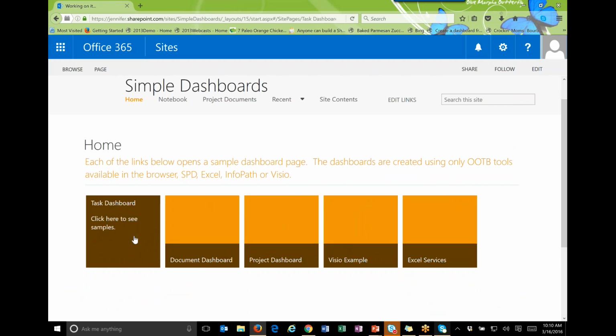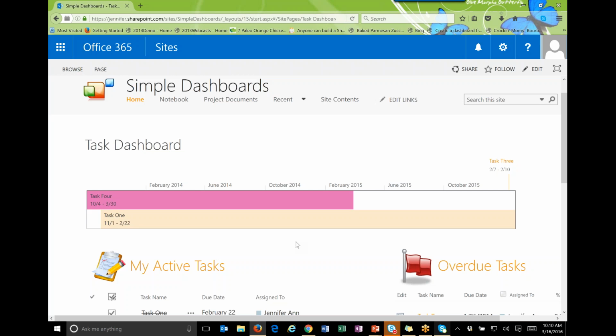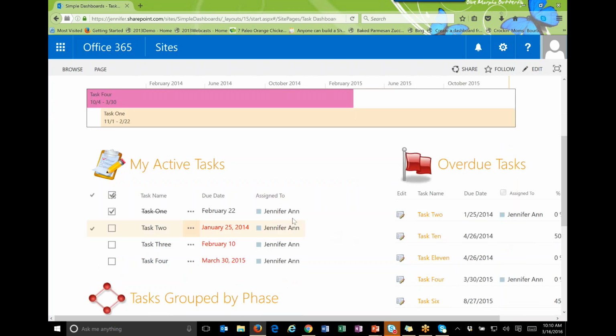This is a dashboard that's meant to highlight and show us our tasks within a particular site. And so we see here that we have a task dashboard. We have our active tasks. We have overdue tasks. And remember when I was talking about context, that's where we want to know the context of our data. Where do things lie? And so we see that I have a lot of very active tasks. Some of them were due quite a long time ago. We have our list of overdue tasks.